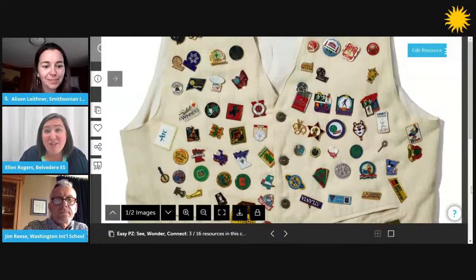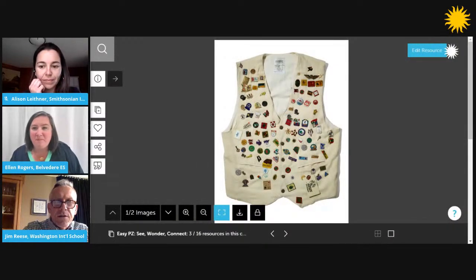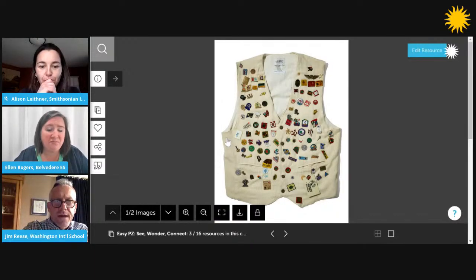Now that we've had a chance to look a little bit, Jim, is there anything that you either see or wonder that you want to talk about? Sure. Just several things that caught my attention. I was looking mainly at things that felt familiar to me. And so, first of all, it looks like a vest. So it looks like this white vest.